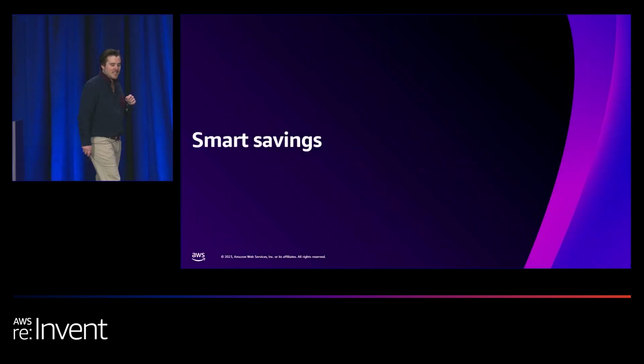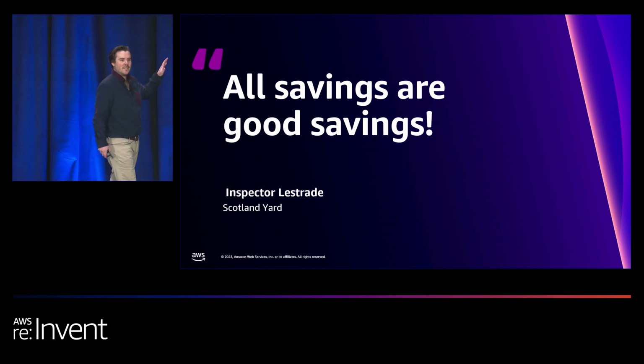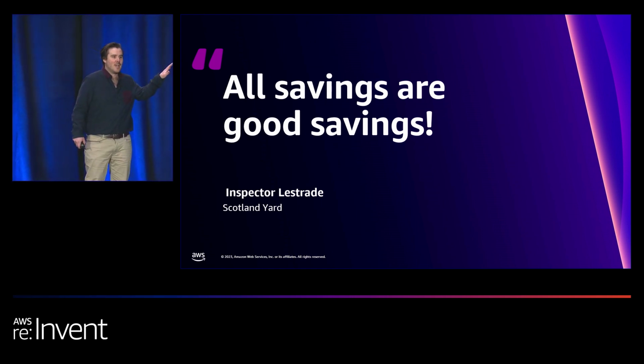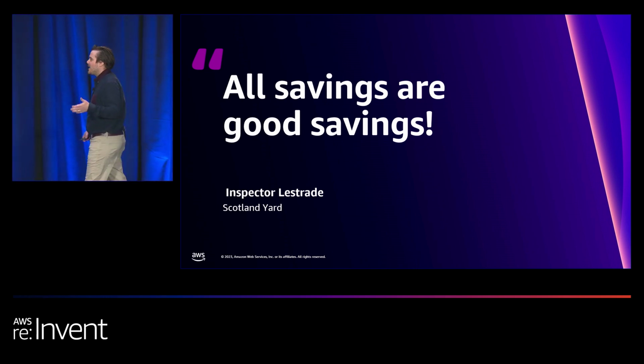So what do I mean by smart savings? For those of you who don't know, Inspector Lestrade is the person that always told Sherlock Holmes that they were wrong. I was told not everyone knows this reference. So the point is not all savings are good savings.